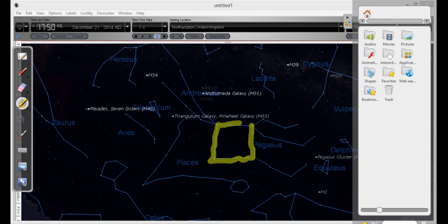So there's the Square of Pegasus there, and that is quite easy to spot in the southern sky. So at about 10 to 6, it's a reasonable time to pop out. You may be just coming from work at that time. Good time to pop out with the kids and a pair of binoculars.